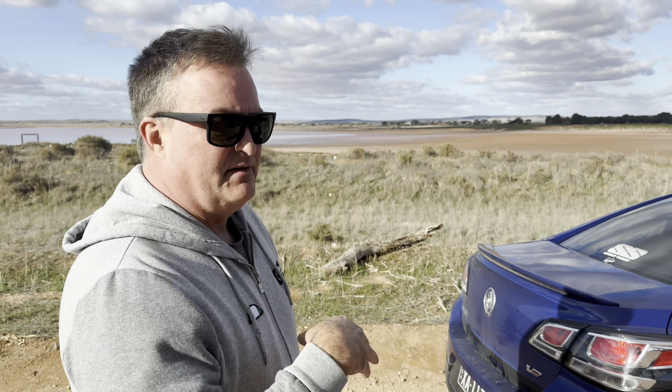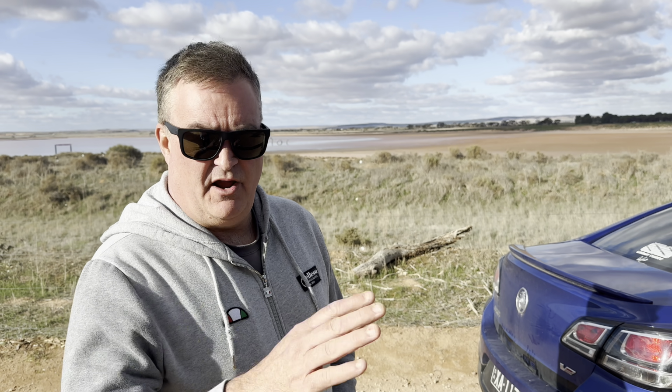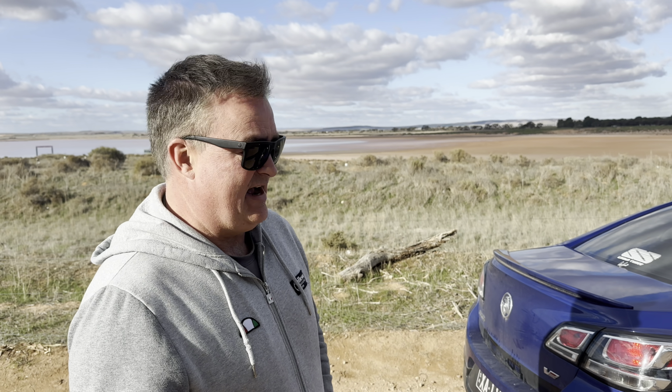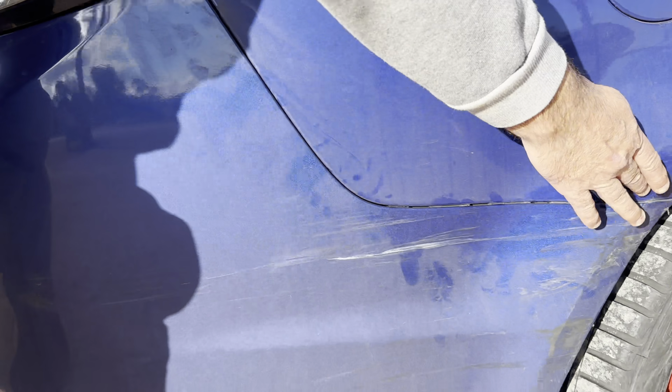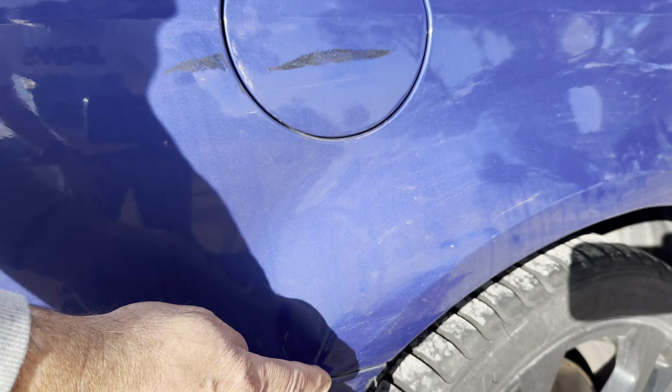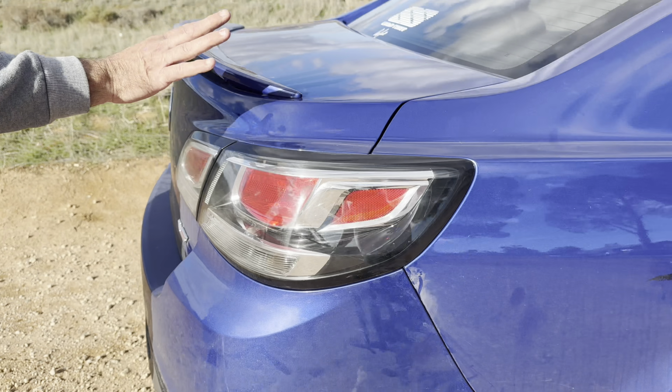Okay, so there's a couple of things that need to be fixed on this car. We'll go for a quick walk around. You're going to see the before, then we'll spend some time and money getting this repaired, and then you'll see the after. But we've got a couple of scrapes here. Got to get a small paintless dent removal happening here. This stuff will come off. It's just a scrape on this side. The rest of it's all in pretty good nick.